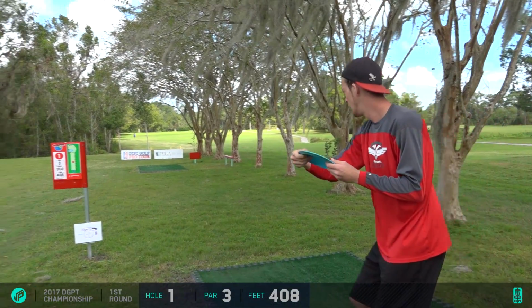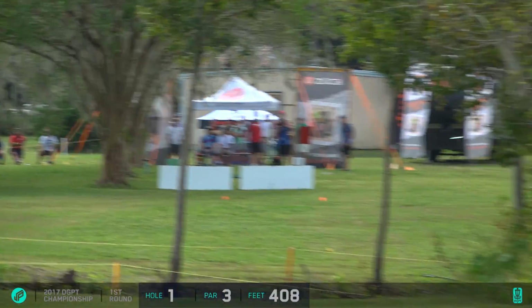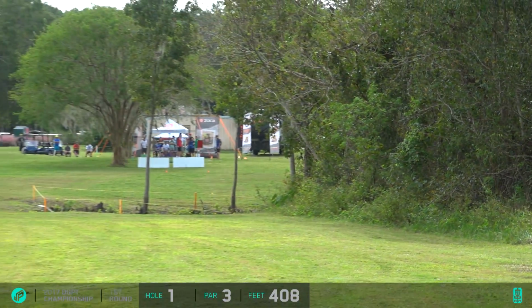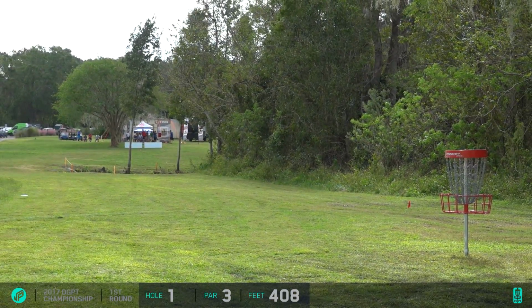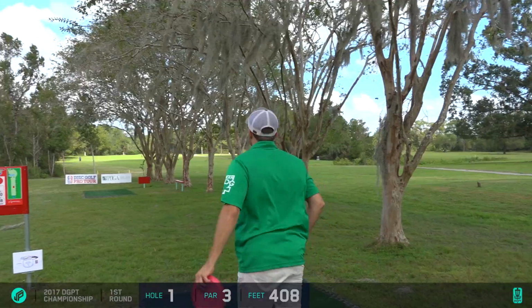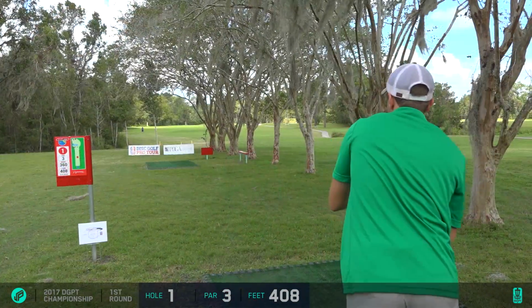So good shot from Devan, a little bit outside the circle. Yeah, nice throw though. Snappy. Oh boy, that's looking perhaps OB. Hard to tell. And that is a good nickname for this guy here from the South. He has got a ton of power behind his shots. Definitely. If you've never seen James play before, the guy can rip.